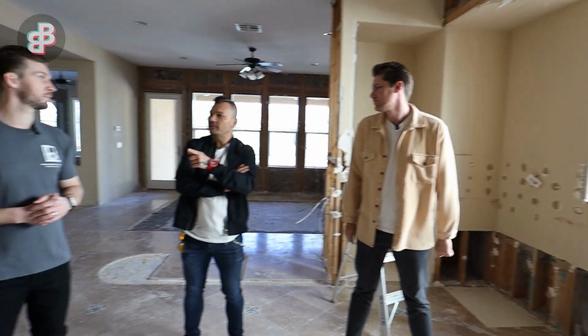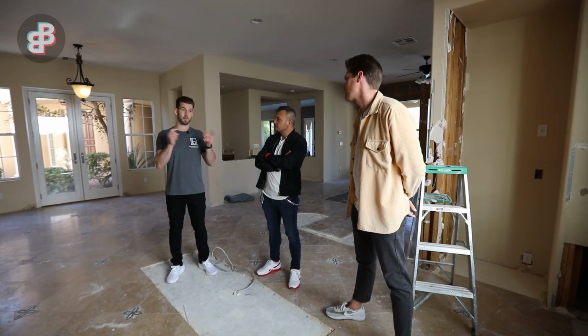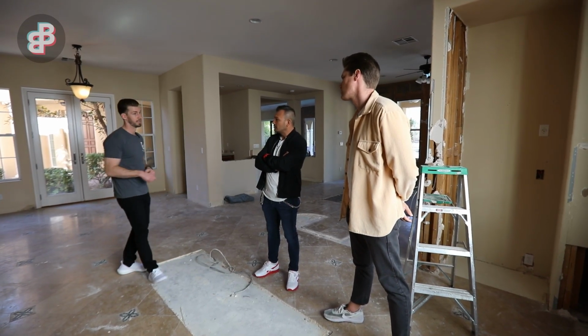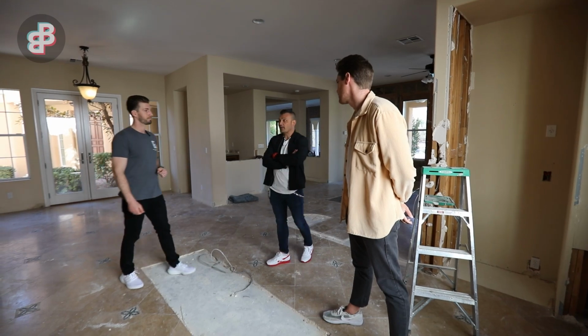And are we doing a double oven on this? We're not. The 48-inch range has a double oven, but we are doing a built-in microwave in the island as well. Okay, sounds good. What else do we have, guys?